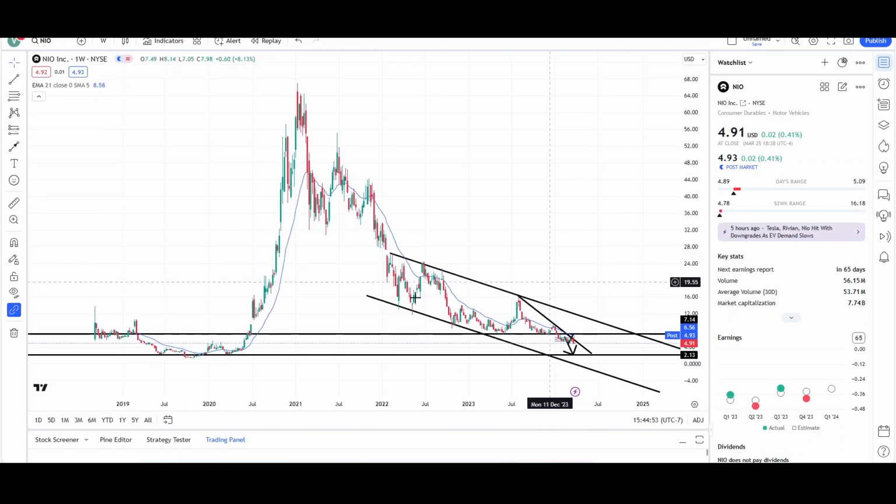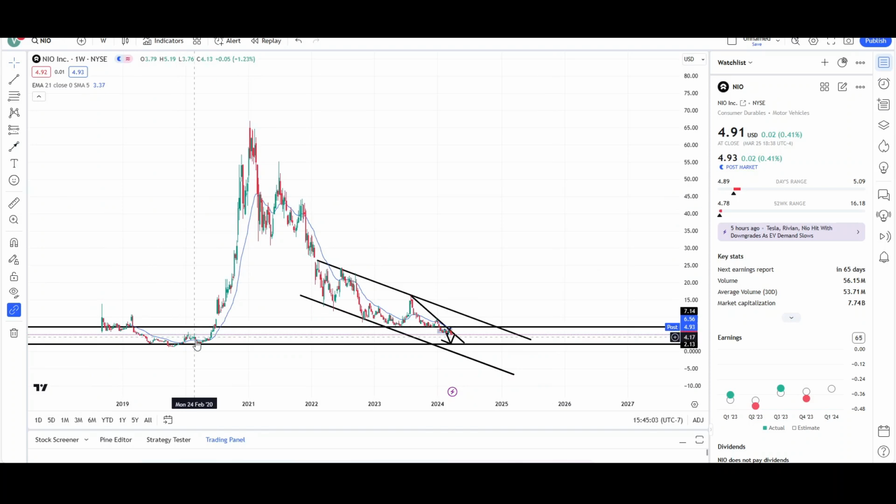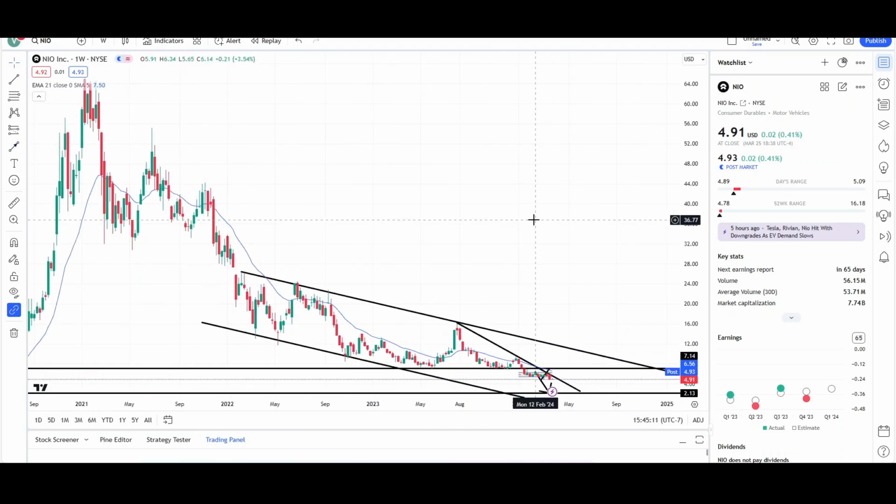Looks like just a bubble that popped. And again, the top was back in January of 2021. So again, that's 3 years. I mean, it could take another 3 years just to get back up there. So we'll see what happens in the future. But as of right now, NIO is bearish short term and in the long term.